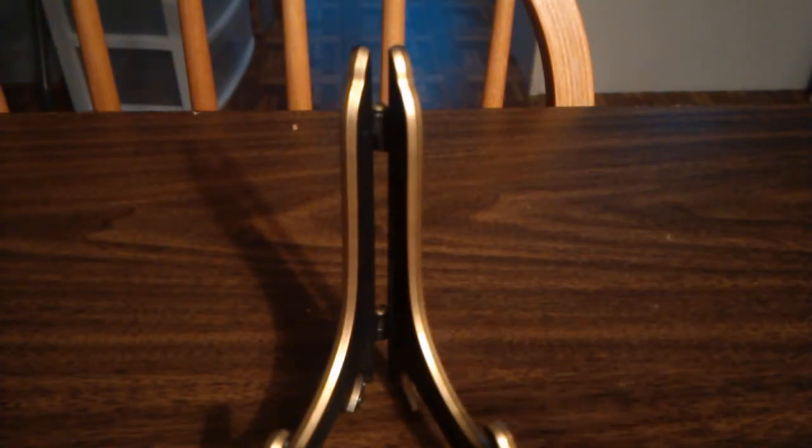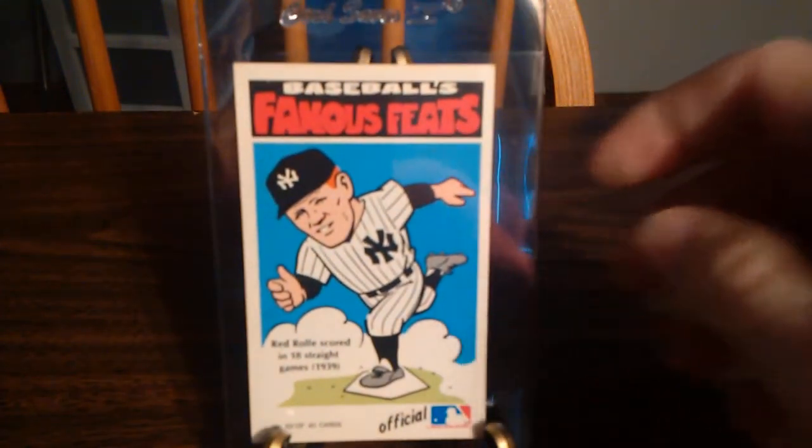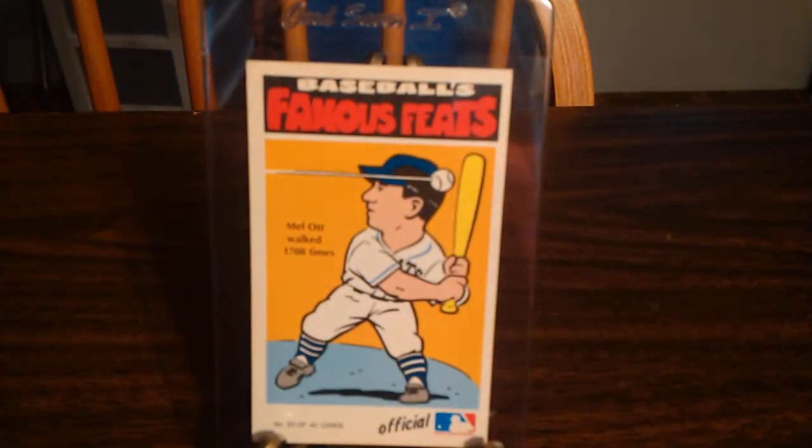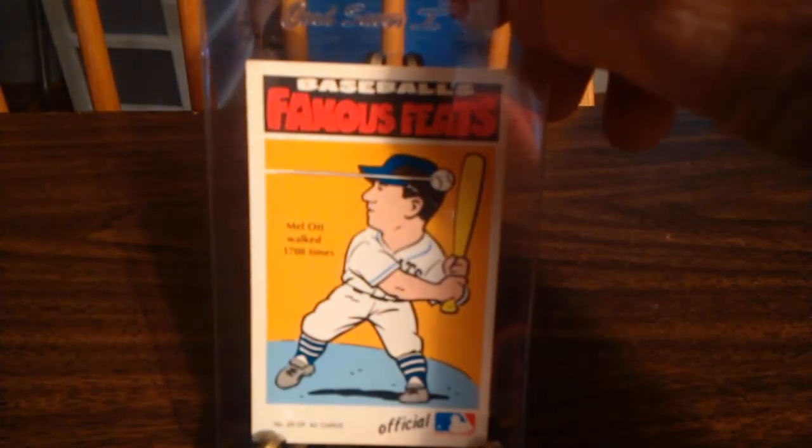Next card is from Red Rolfe, a Yankee. Scored in 18 straight games. Scored a run, crossed home plate there. And a pretty cool picture there of him stepping on home plate. The next card is, we have heard of this guy, I'm sure, Mel Ott, one of the shortest guys ever played. Walked a lot of times because of it, and on here it notes that he walked 1,708 times and got on base just by 4 balls and no strike pitches.